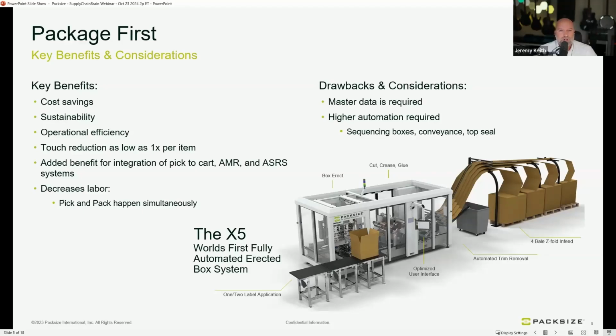The package-first approach offers multiple benefits and works in a streamlined process. One of the main advantages is a reduction in dimensional weight costs. Shipping carriers often charge based on both weight and package dimensions. By using the smallest possible box that fits the order, businesses can lower shipping expenses and avoid the cost of empty space inside the box.